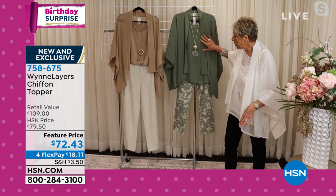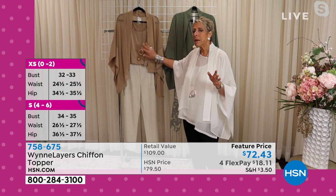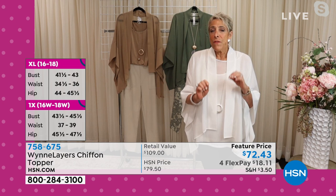I'm loving, loving, loving the basil with the printed flatter fit pant. I think that is such a cute look. I also think this is a ladies who lunch look. It's the two-pack tank in mink, the mink color with the canvas essential knit crepe pant that I'm wearing. I've got the white on, and we all know what black looks like. But let's talk about the black for a moment. If you pick up the black one, let me just grab it for you.